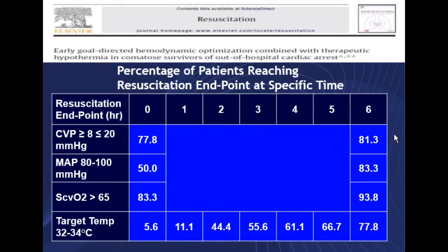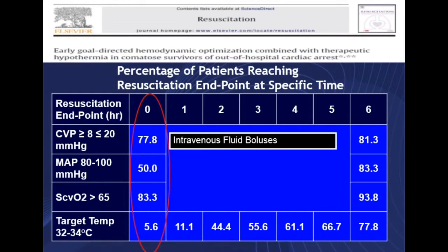And we put an A-line in all these patients and a continuous SCVO2 catheter. The average time to catheter was about 30 minutes after return of spontaneous circulation. The average time to an A-line was about 15 minutes after return of spontaneous circulation. And what you can see is that a fair number of people are at their hemodynamic goals at that point in time, and they aren't at their temperature management goals, as you would expect.